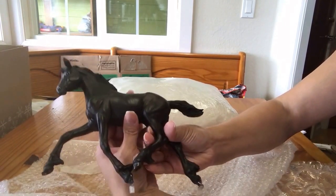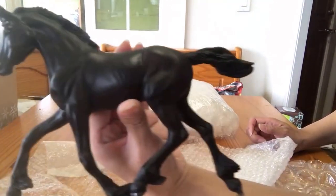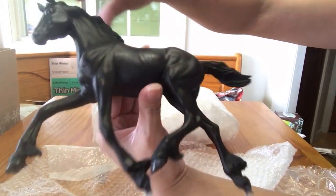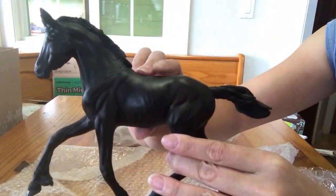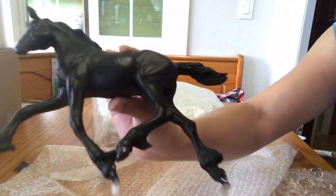She's got a lot of subtle resculpting to her. She has a new mane, a new tail, feathers. You can see the little wrinkles up on her head. Oh, and I guess it's a he, sorry. He has wrinkles up on his head. Very nice detailing. We'll put him aside.